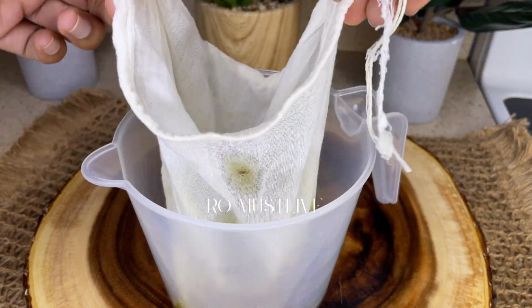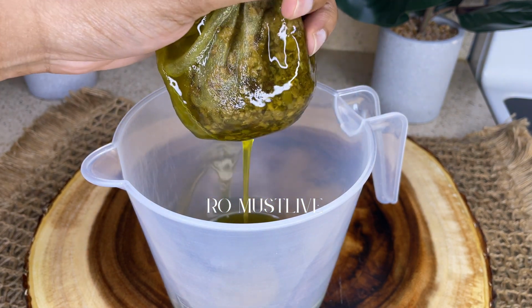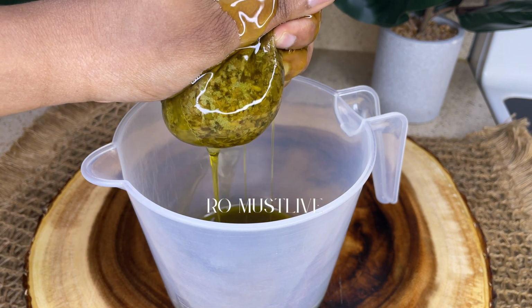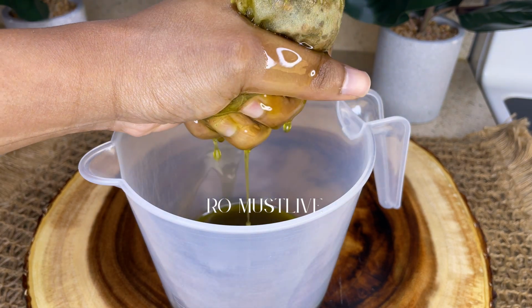So when it comes to the shelf life of this oil, you want to make sure that you keep it in a cool, dry area of your home, and it will last about 2 to 3 months. Also, if you want it to last longer than that, you can place it in the refrigerator and it would last about 3 to 5 months. And then you can also use a preservative if you would like.